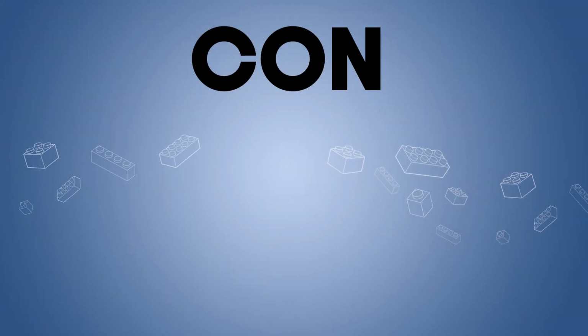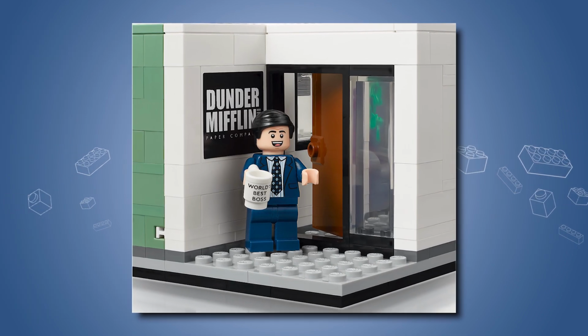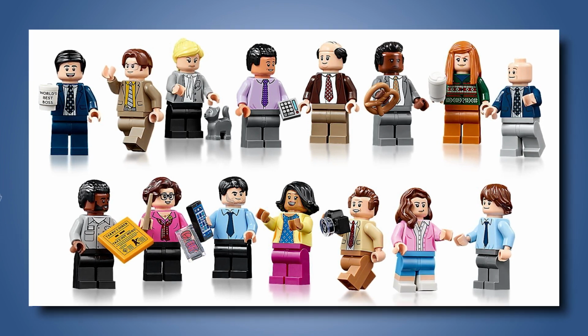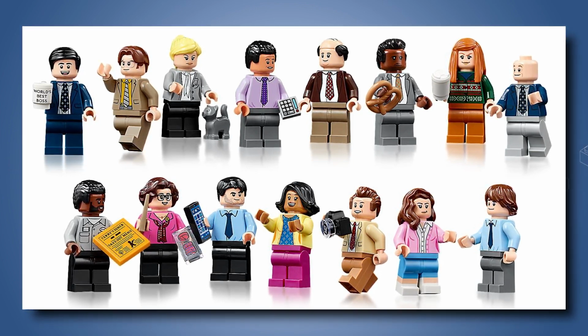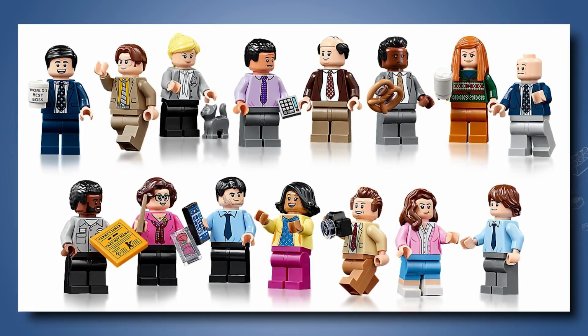But what isn't a minor complaint for me is the design of the figures. Oddly enough, the faces look overly simplified and almost cartoony. Michael, Phyllis, Kelly, Kevin, and Creed really have simplified facial expressions that teeter on over the top. Toby doesn't even look all that much like Toby, to be honest. And while the torsos look good, giving Jim and Ryan near identical torsos, if not the same torso, feels a little cheap. It'll be very interesting to compare the official figures to my custom creations and see which elements I can pull from either one to make the best versions of the Office characters.